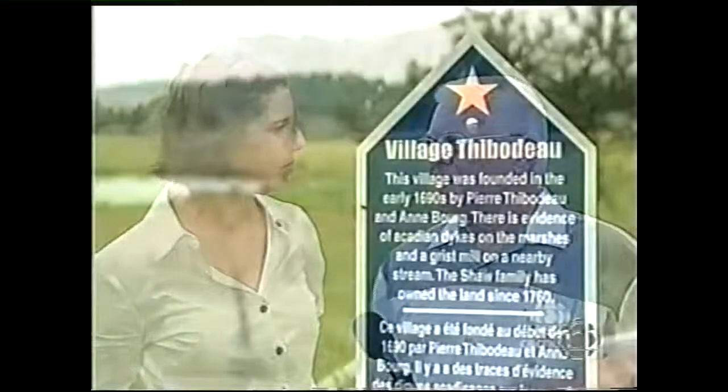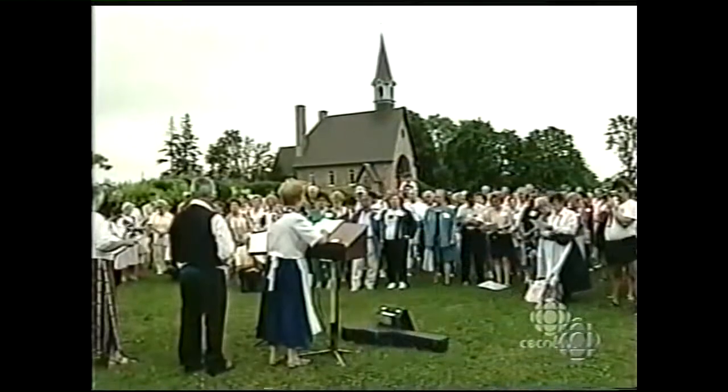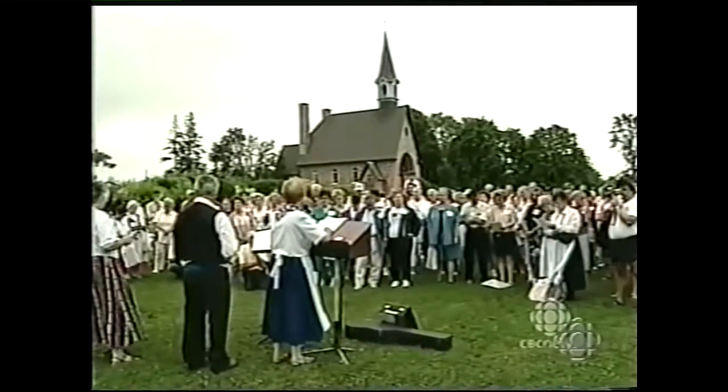Together, they are now researching the Thibodeau village and l'Acadie. For them, a journey into history and genealogy that began four centuries ago.